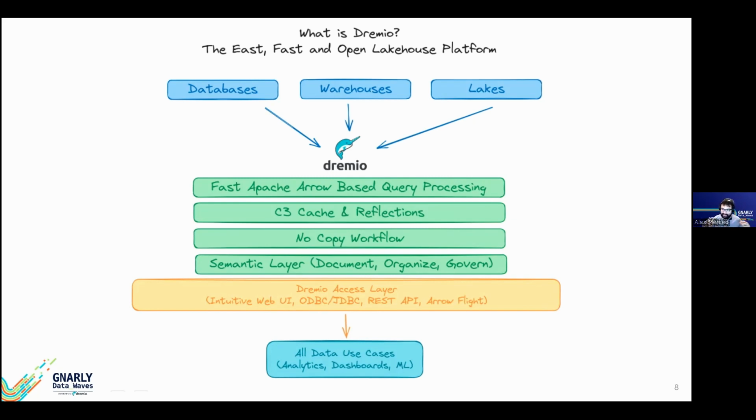But again, not only is that processing going to be fast because you're using parallel processing, so multiple computers processing parts of that query at the same time on a Dremio cluster, but you're also using Apache Arrow-based processing, using that columnar in-memory format to get the best performance possible.